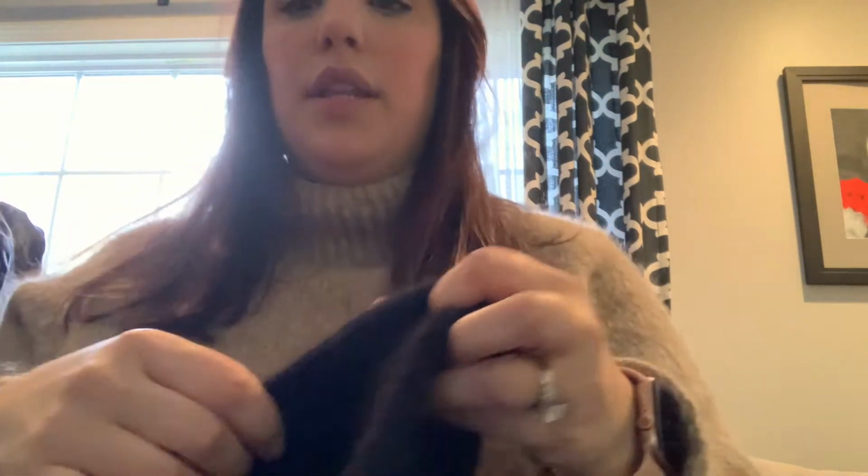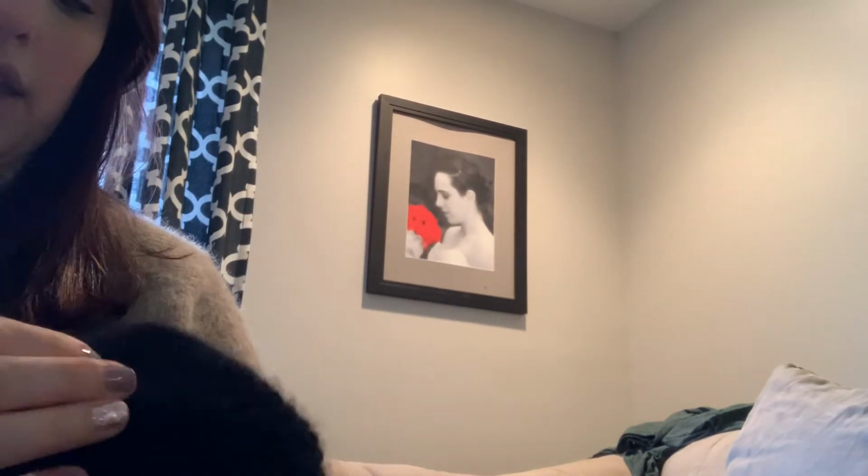Needs to be blocked. It's actually very cool construction. So it is a free pattern, so I don't think I'm giving anything away. But this is a double brim actually. So you knit it, as you can see, I don't know if you can see, garter stitch.